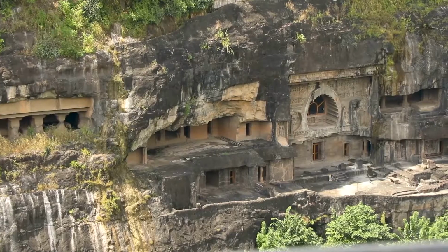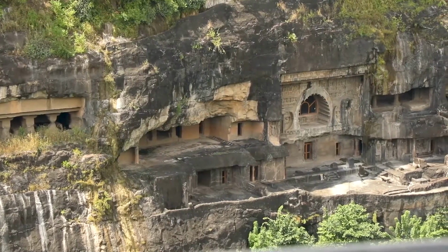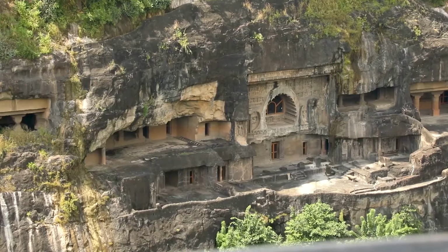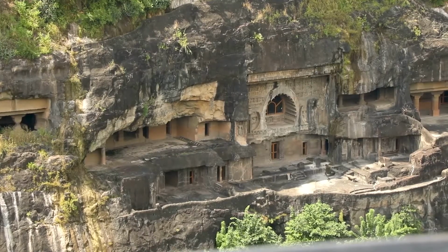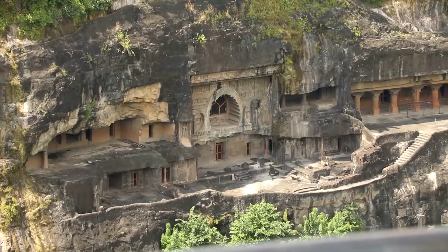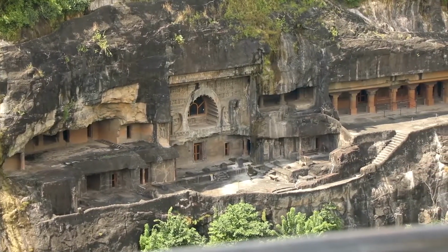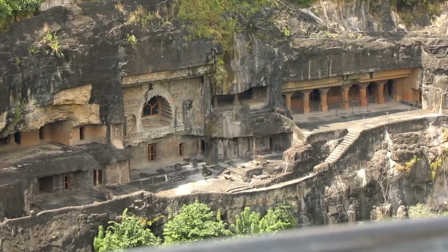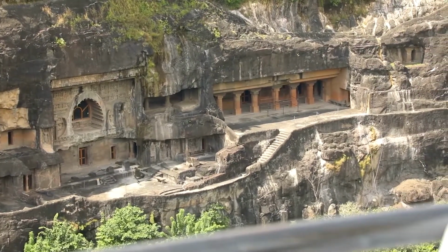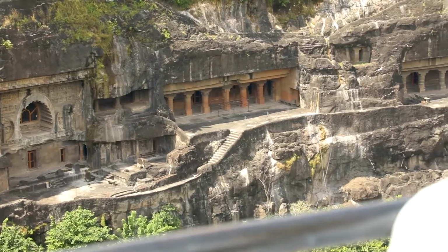Why is there only one depiction of Mahaparinirvana on the entire site of Ajanta? It is depicted only in cave number 26. No other depiction is found on the entire site. Why is it so? Yes, it is true that the Parinirvana image is really unique at Ajanta.